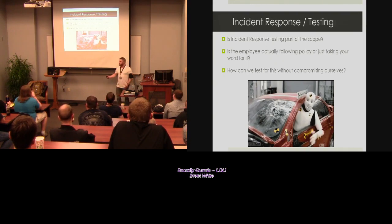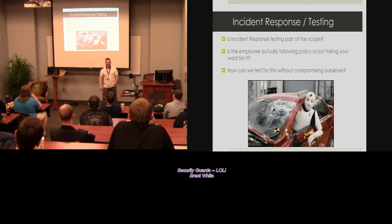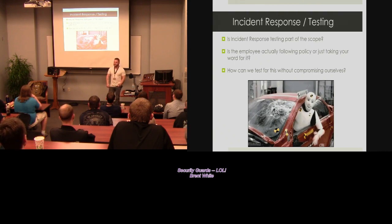So again, I was talking about the letter. With this, are they actually following their policies or just taking your word for it? That's the whole fake letter. If you give them that, are they escalating it to the right people, or are they saying, okay, cool, go ahead? A funny story of Tim's is that he was on site.